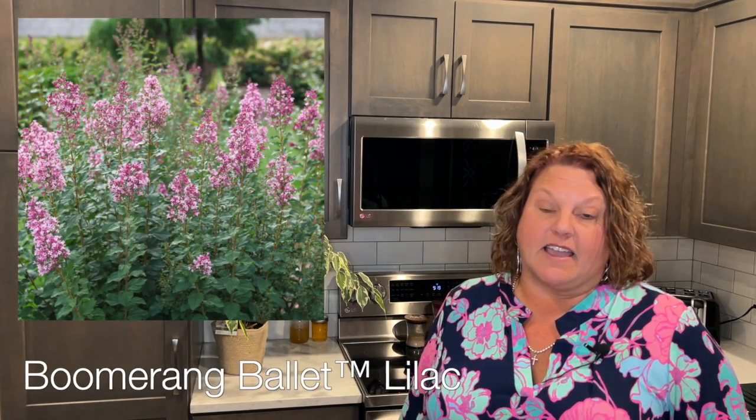Well, that is because the Bloomerang Ballet Lilac is a compact sized lilac. Not only is it compact, standing only 3 to 4 foot tall, it's also a reblooming lilac. So if you enjoy the scent of lilac in the spring, you can now enjoy the scent of it throughout the summer.